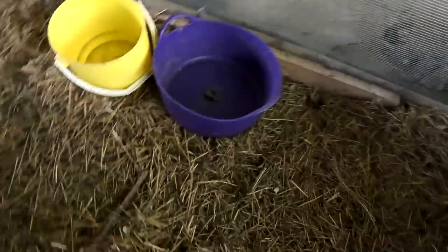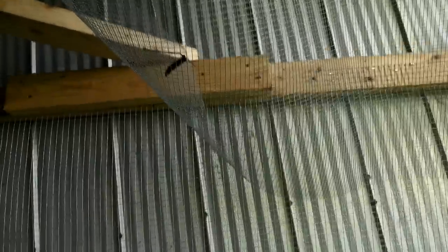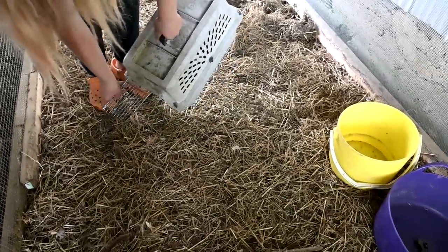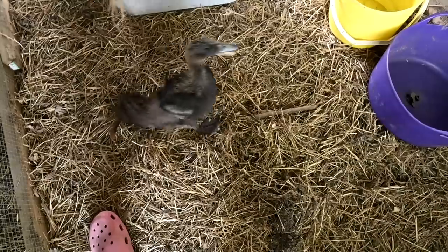I have to go get them water, and that's gonna be a whole other ordeal. It needs a little bit of renovating. This thing here on the roof fell down, so I'm gonna zip tie it today. But yeah, let them out in their new home. I want them to learn that this is their house. In fact, we probably have to lock them in here for a few days.